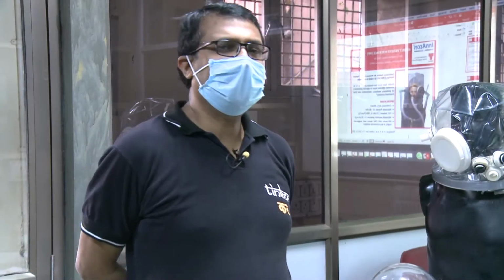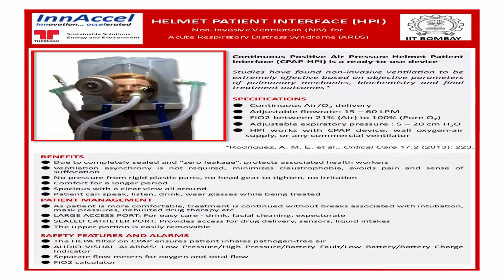So my name is Ramesh Singh and I am from the Mechanical Engineering Department of IIT Bombay, and we are developing a helmet patient interface for non-invasive ventilation for acute respiratory distress. This is being done in collaboration with Thermex Global and Excel, which makes CPAP machines.